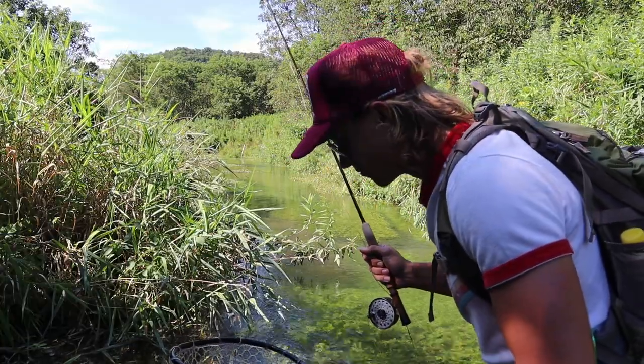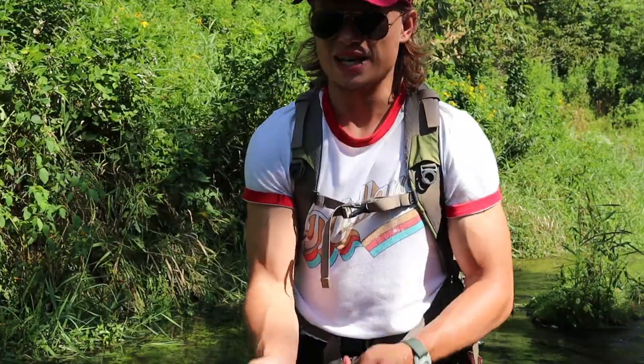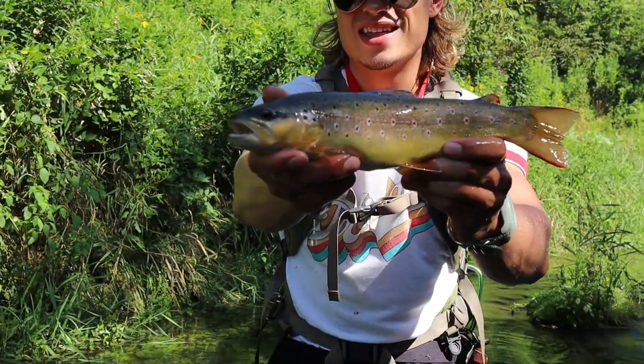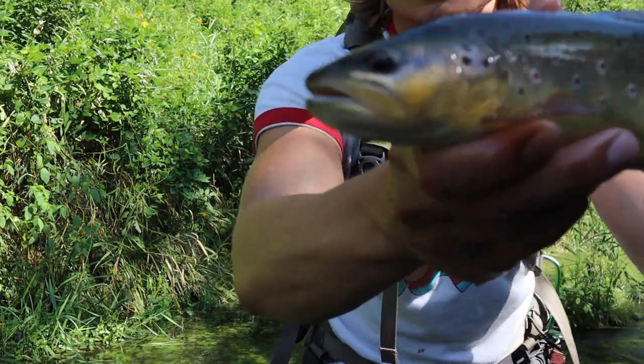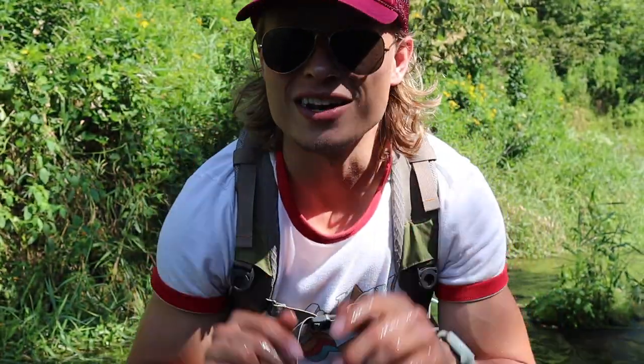That is so freaking rewarding. Oh yeah, man, that is what I'm talking about. Check that stocky son of a gun out. That is a nice little fish. Get a close up of him there. He is stocky. Oh, and he is gone.